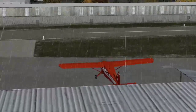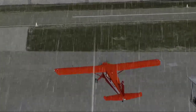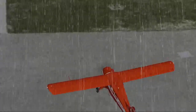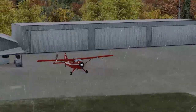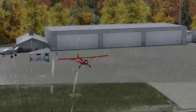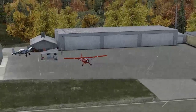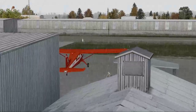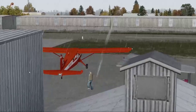New York, good evening, November 323 Kilo Tango. November 323 Kilo Tango, confirm. Yes sir, on the ground Chester. With the weather, we'd like to request IFR clearance to Plumb Island. November 323 Kilo Tango, New York Approach, clearance on request, standby.